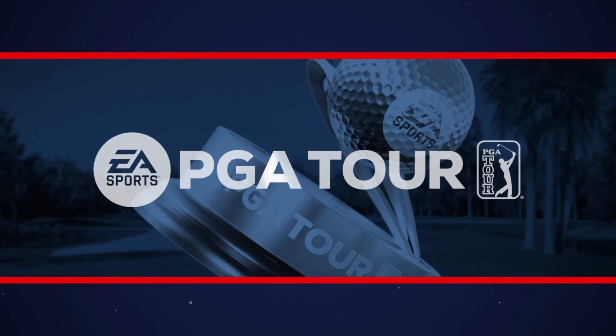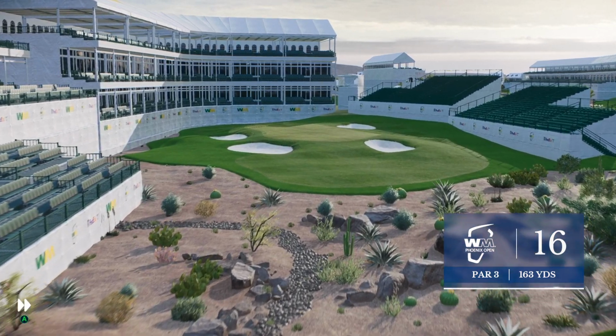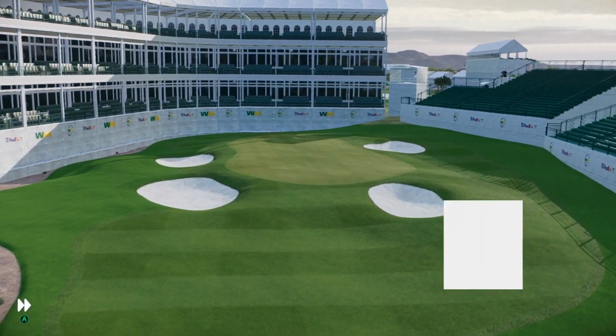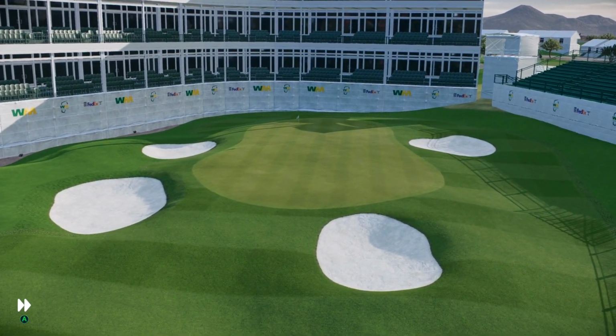Well, here we are at the 16th hole, looking at just over 160 yards. Doesn't seem all that daunting, Frank. I love he was doing all of that, and the people were cheering, and there's literally nobody in the stadium at all. That makes it a different story.